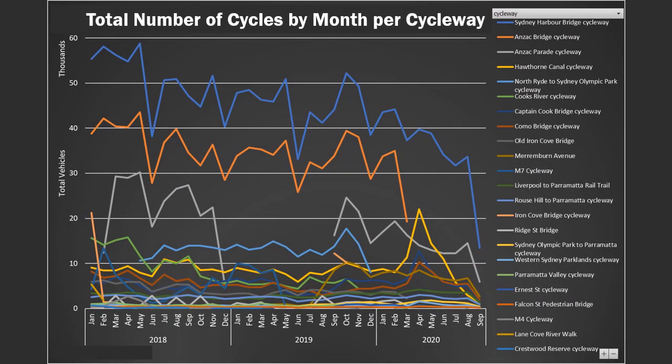This plot shows the number of cyclists per cycleway, with the Sydney Harbour Bridge being the most popular. Before the pandemic, it was receiving over 40,000 passengers per month, except for the middle of winter. And the second most popular was the Anzac Bridge cycleway, but there was a loss of data in March of 2020.